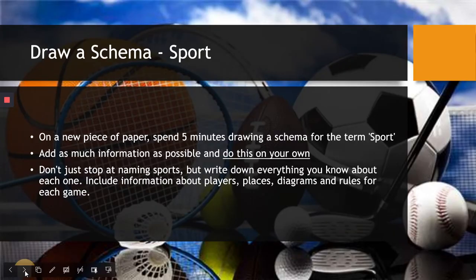We're then going to ask students to do the same thing, but using the key title of sport. So on a new page, they're going to write down everything they know about it in a similar way to the previous slide on cats, but they're going to try and develop it and put as much information in as they can in 5 minutes. So there should be lots of opportunity to put tons in there about players, different sports grounds and places, diagrams about how sports games work, and the rules for each game.